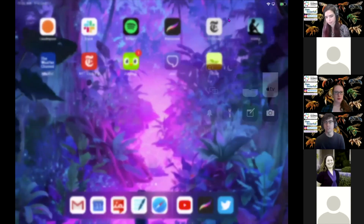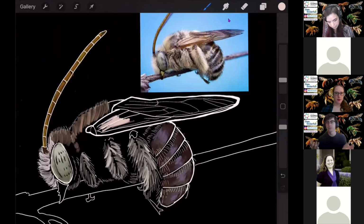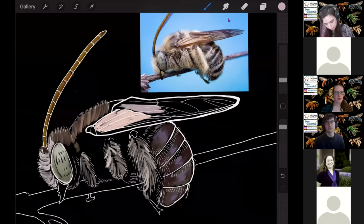I was hoping to take a moment to answer a question. How do bees pollinate the nectar? So flowers produce nectar in order to attract bees to the flower. And basically it is a reward that flowers provide to bees in exchange for visiting the flower.